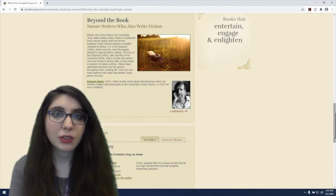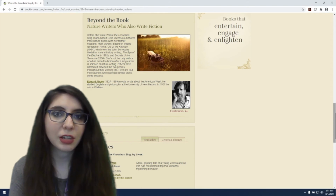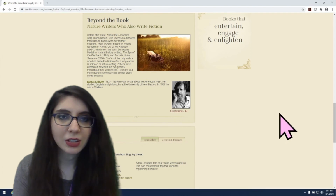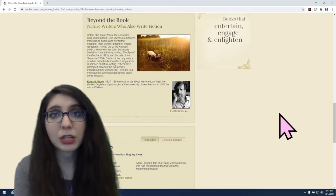Delia Owens was a nature writer. She co-authored 3 books with her former husband. And a lot of the experiences that she wrote about are things that informed the plot of Where the Crawdads Sing. And so they have a nice article here recommending some other authors who might have a similar style or similar background. And the topics of the Beyond the Book articles can change depending on what the book is.